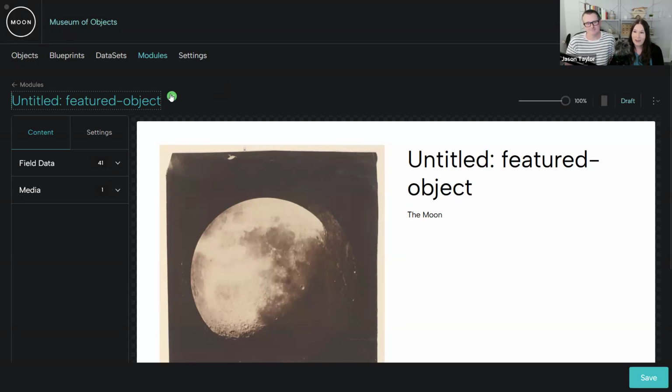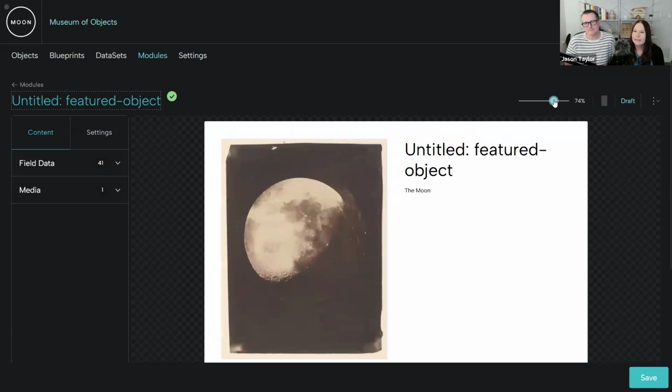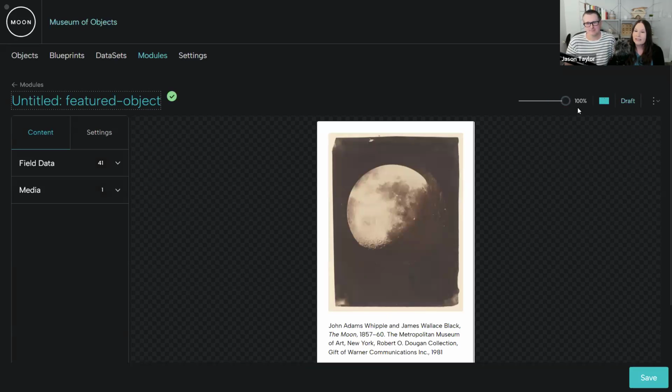You can change the name of your module, and then decide whether or not you want to use that title. It could be new acquisition, it could be Christa's favorite work, whatever you want to call your module. You can also scale your view here by using the dragger, and toggle to show the mobile view. I should mention that everything we've looked at is responsive, so you can access the system using your mobile device, an iPad, whatever you're working with. You also see if it's a draft or a published module, and then we have our actions menu, which we'll look at in just a second. Actually, I should turn this back to desktop.